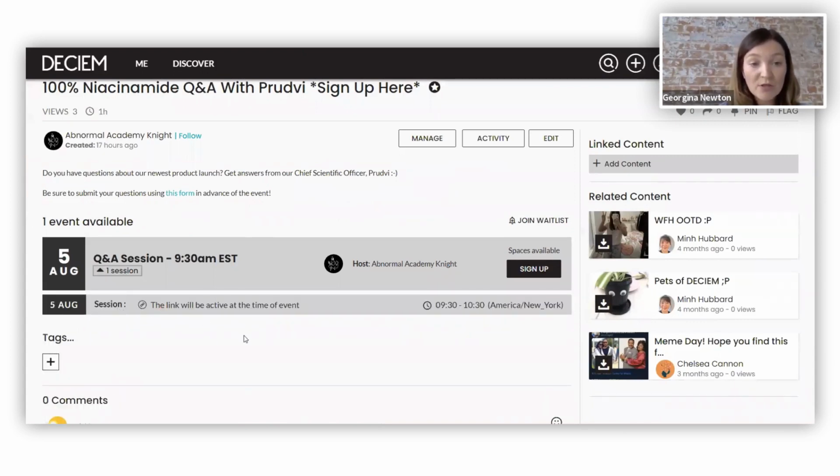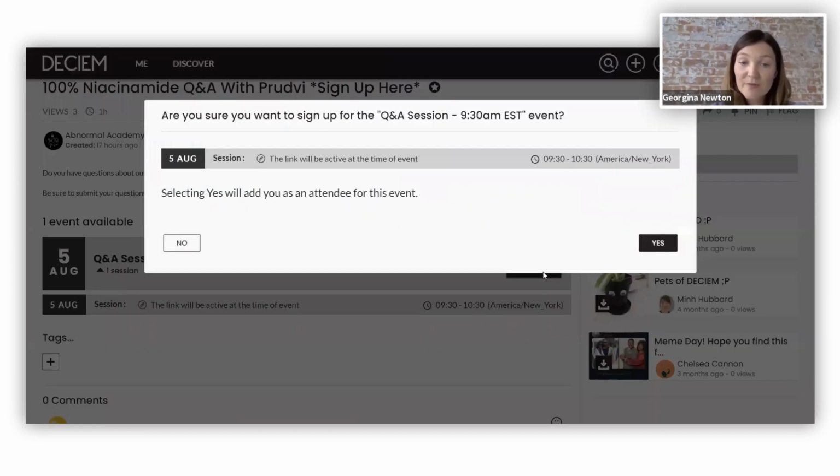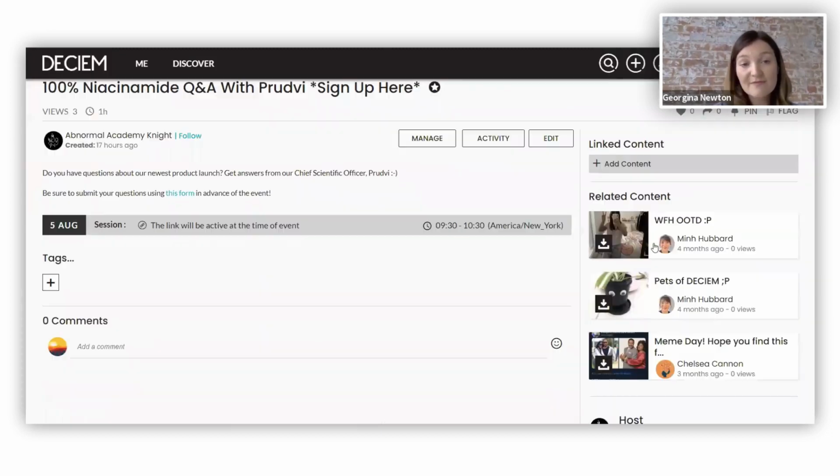As it's virtual, you'll be able to see the link at the time of the event, but I can also sign up to it. Once I've signed up, that will send me a calendar invite straight to my inbox. Then I can keep up to date and keep track of what I've signed up to and when those events are happening. That will also share the link to the virtual session in that calendar invite.